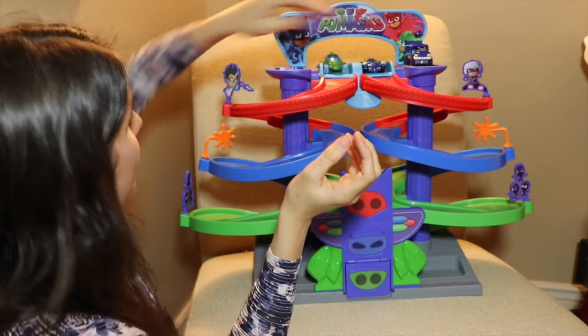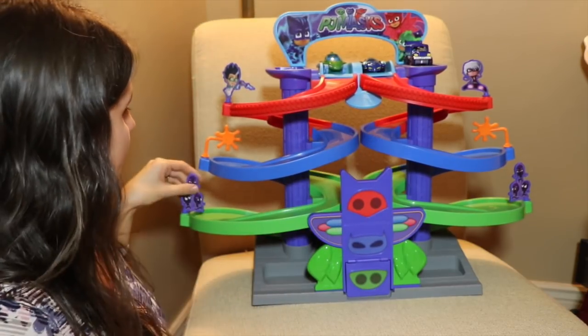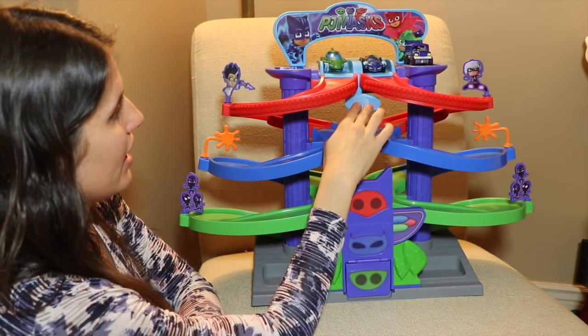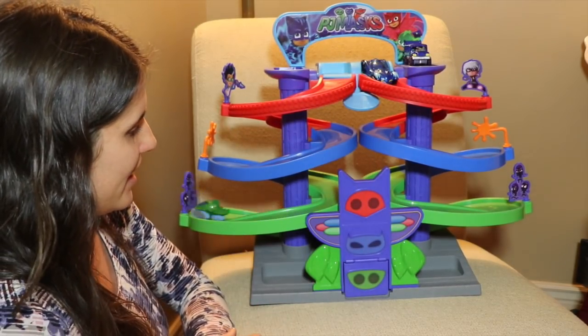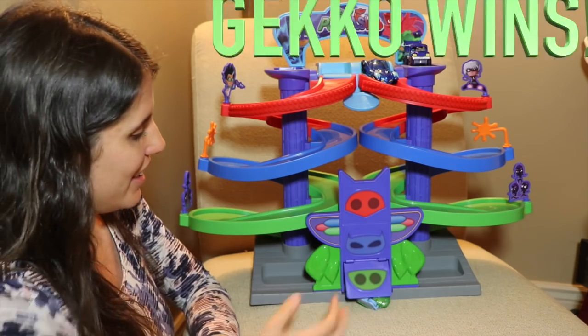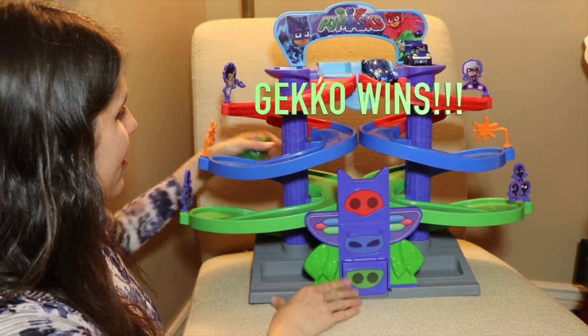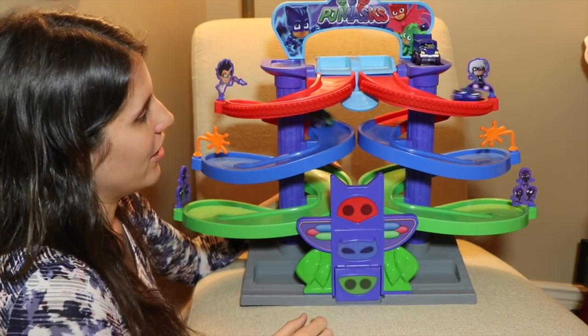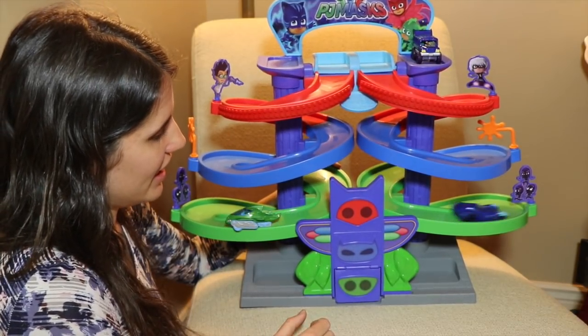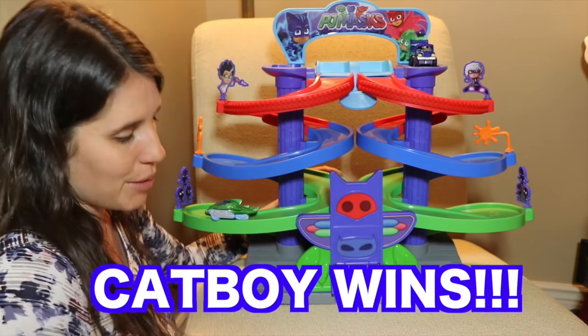So right up here, line everything up if you want. On your mark, get set, go! Oh, come on, Catboy! Oh, man! What happened? Oh, let's try that again. Are you guys ready? On your mark, get set, go! Oh boy, he's trying to win! I think it's Gekko! Wait, no, it's Catboy!